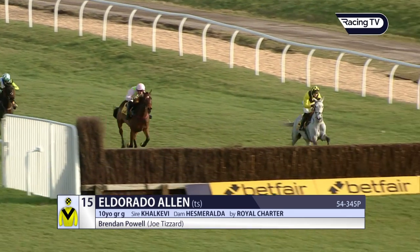Number 15 is Eldorado Allen, a horse that I liked in the Ultima at the Cheltenham Festival. Didn't run any sort of race there. Can he switch it up and maybe find a new lease of life over four miles, or is 81 a pretty fair reflection of his chances?